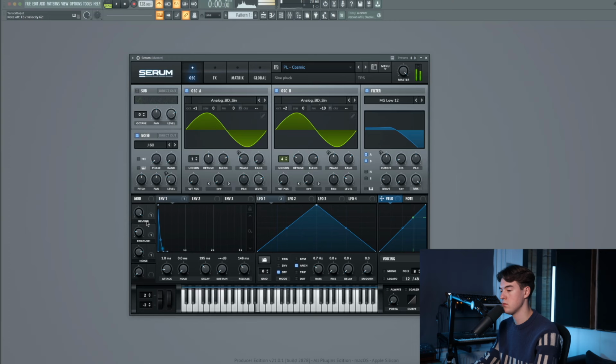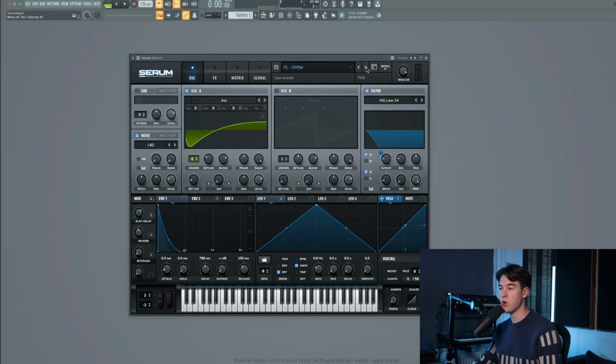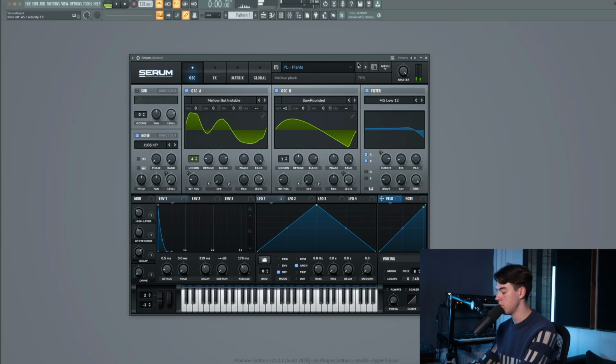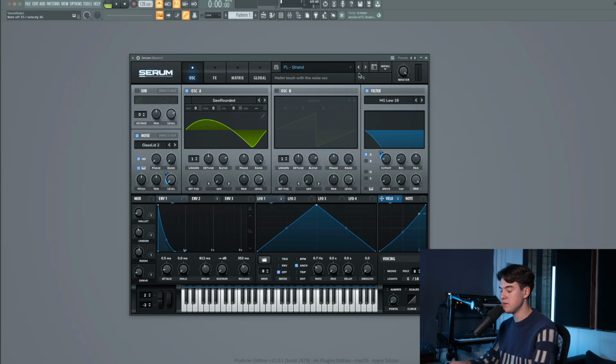Plug Drifter is really nice to use with chords or just two notes on top of each other. Plug Mine. Plug Plants. Plug Strand. You can add a mallet sound with macro 1.